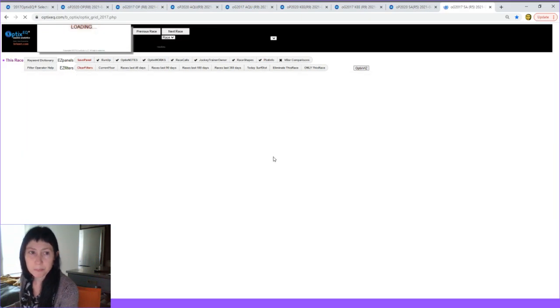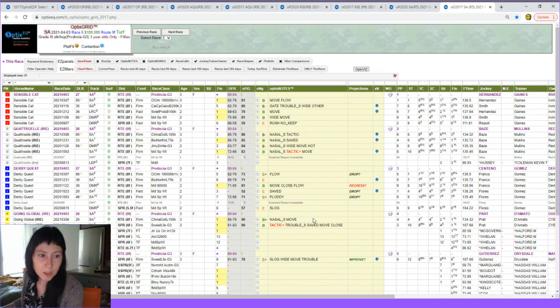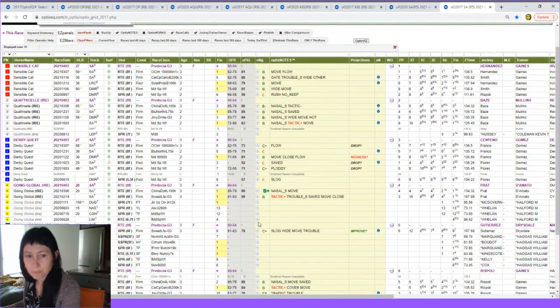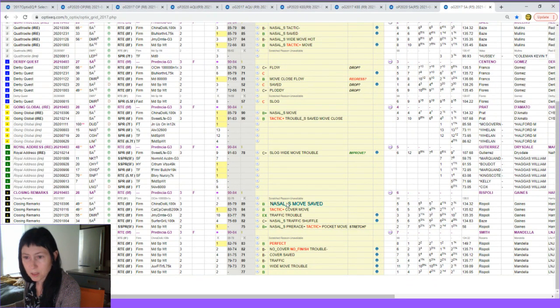Let me get this grid pulled up. I mean, both of her races are 90s Optix figures, and nobody else is close. I mean, closing remarks, somewhat. But the 7-2, slow, this horse has upside.